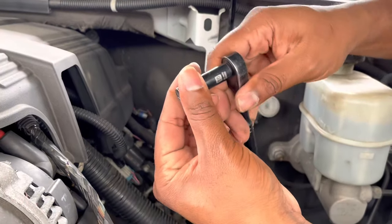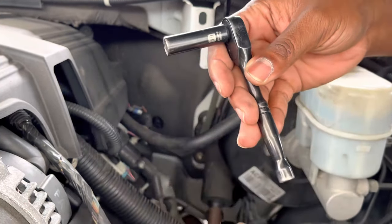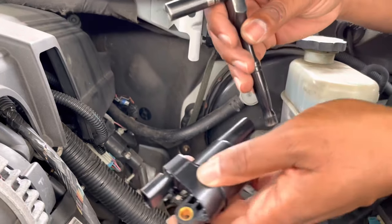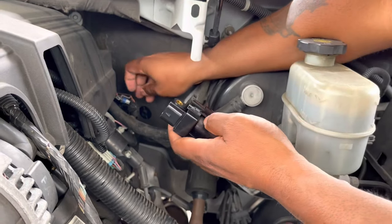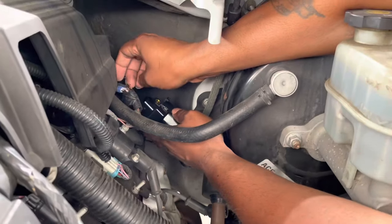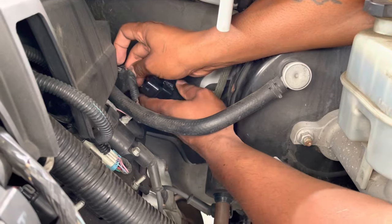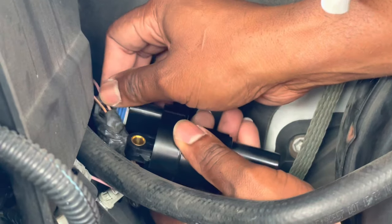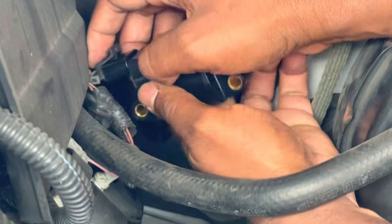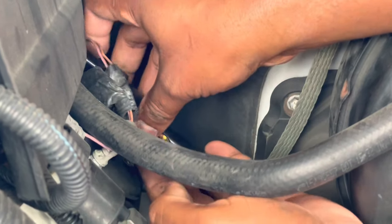So we're back with the install. Got my 10 millimeter, which everybody can't find one of those. Installation is reverse of removal. I'm gonna hook up my connector first. Actually, it goes this way. Hear it snap. There you go. And mount this up.